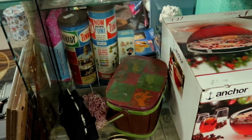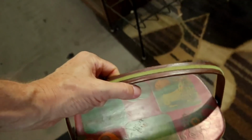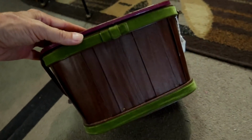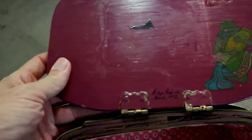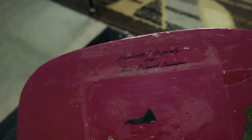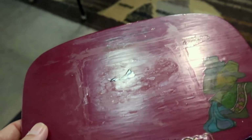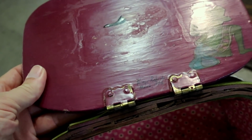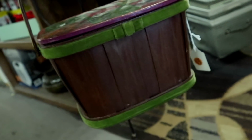(1958) Publishers Syndicate. Here's a different take on the decoupage purses of the 1970s. This is something in the style of Caro Nan. It's not a weave though, it's just slats. And it was done by someone else doing the same sort of thing, hand painted especially for Mrs. Edward Durier, if I'm reading that right, by Kitty Roberts, March 1972. It's fun. It's $35, so they're going to keep it, but it's fun.